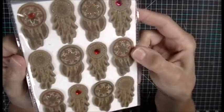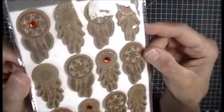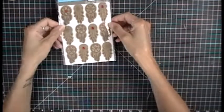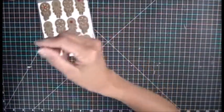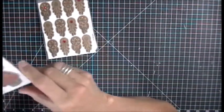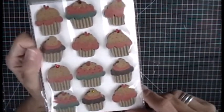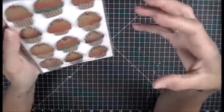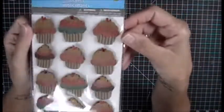Look at these. Do you see these? Dream catchers with bling. These are absolutely gorgeous. Okay, whoever's ringing the bell to go out, I'll be there in a minute. Silly dogs. Okay, look at these. I don't love them, I like them. Aren't they cute? You hear the bell? Somebody wants to go outside. Aren't they cute? I think they're really cute. And you get 12 of them. I mean, I like cupcakes to look like cupcakes, fun, cartoonish, but this is really cool.